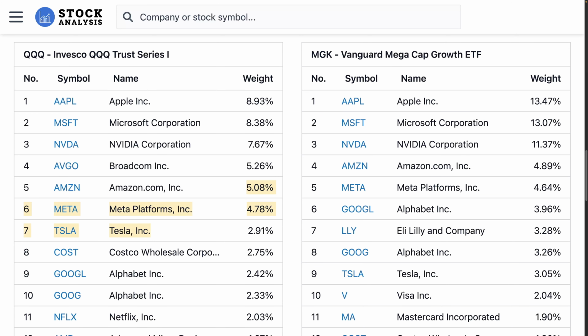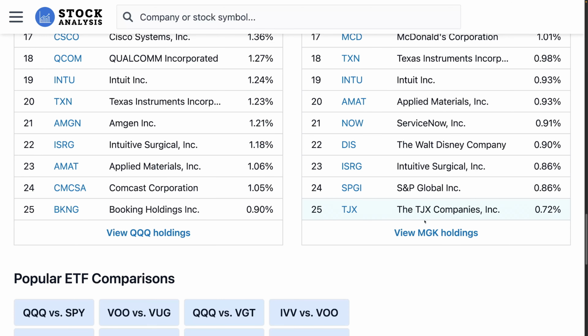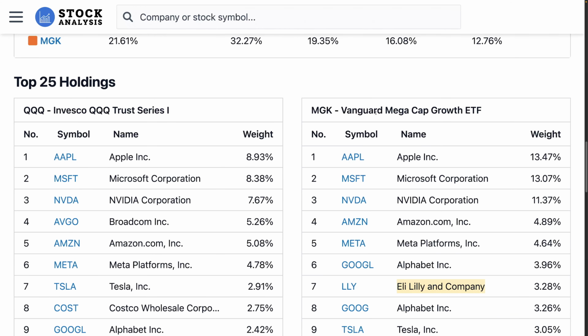Now, if we look at the Vanguard Mega Cap Growth ETF, it has sizable investments in Apple, 13.5%, Microsoft 13.07%, Nvidia 11.3%. And so I think that's the reason for some of the good performance. Now we start going further down. It's not all tech. They have Eli Lilly, Visa, MasterCard. It is heavily weighted towards tech, it seems like, though. I mean, they have Disney, though, S&P 500 company, TJ Maxx. So you've got a lot of large companies, but less tech in the Mega Cap Growth ETF.